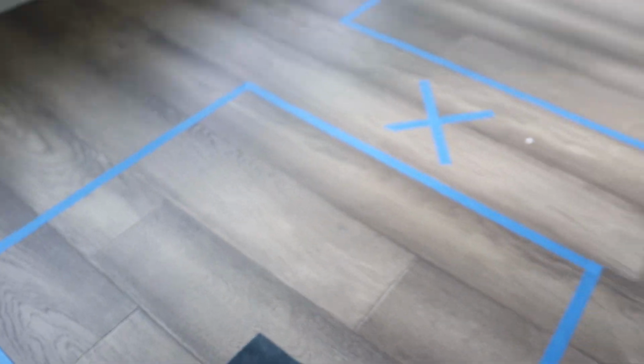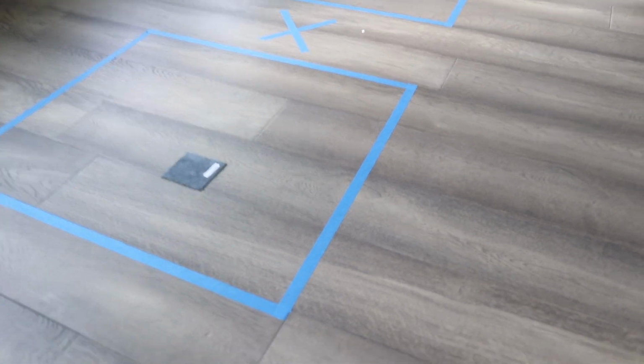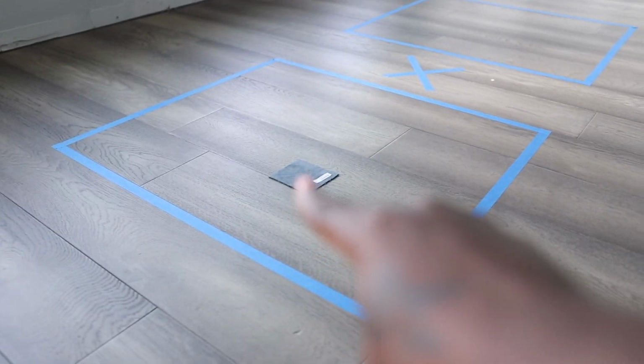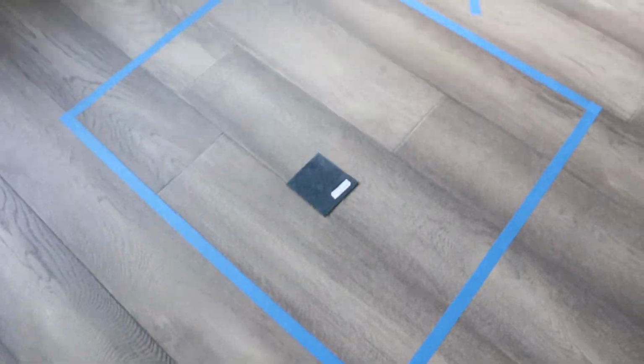If you can just imagine, it's going to be a chair. A chair right there, okay? So that's going to be the chair there and the chair there. I like the color. It looks really good.